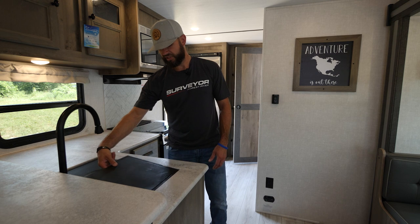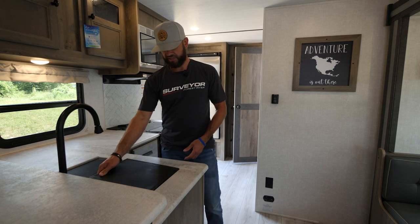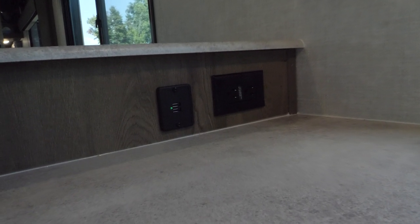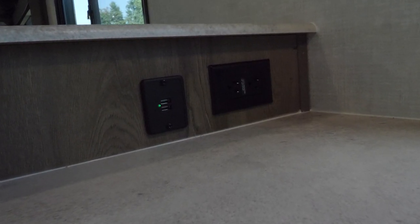You've got a single bowl, stainless steel sink here. Very nice setup, gooseneck faucet. And you can't see it from there, but you've got USB and power here. So whatever you want to hook up, small appliance wise, plug in your phones, it's going to accommodate that.